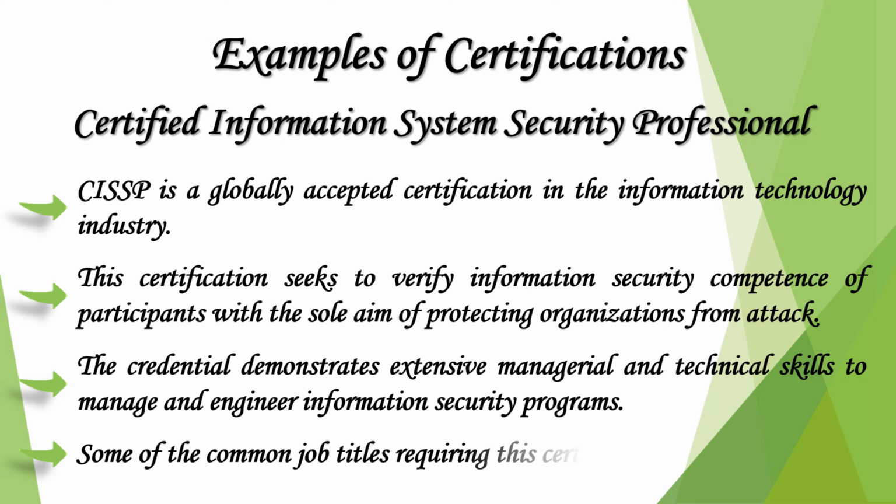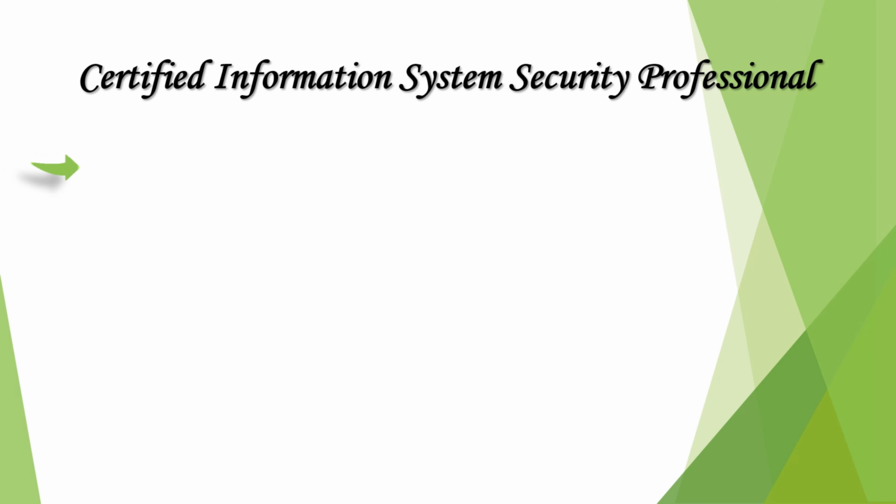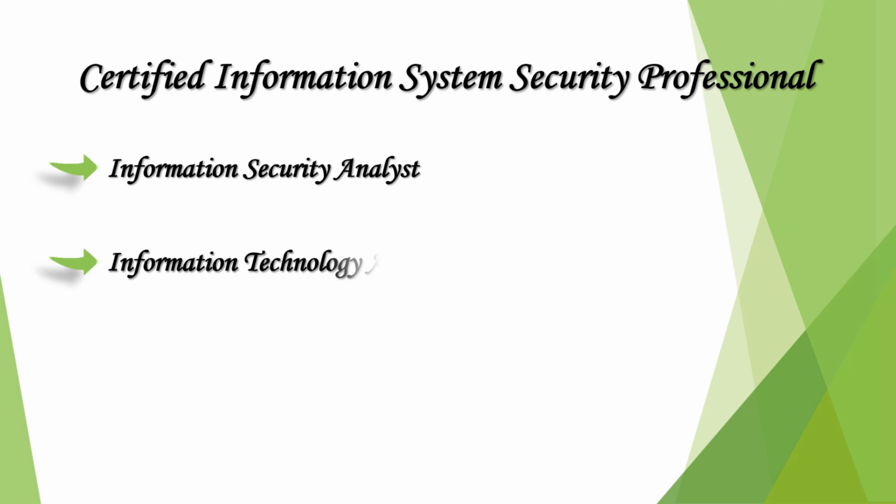Some of the common job titles requiring this certification include Information Security Analyst, Information Technology Auditor, Security Analyst.